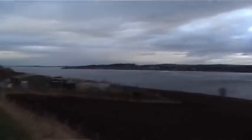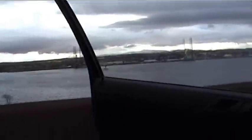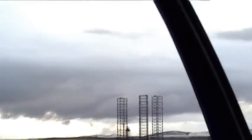So, probably done, yeah, you hear that on the wind noise, even there the wings looking about a bit. Into the shelter. There's a bird up there, about in line with the top of the rig.